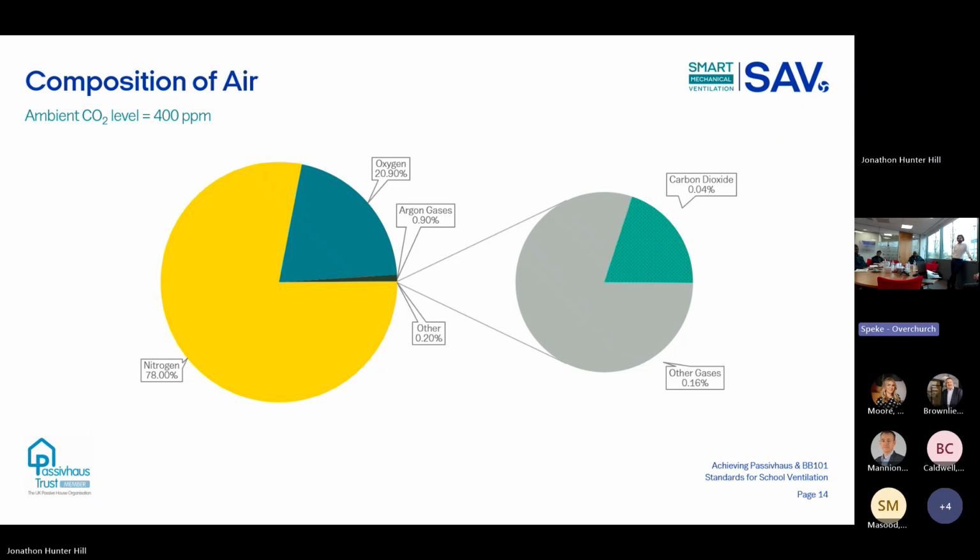This is a graph that shows the composition of ambient air. So CO2 level is roughly 400 parts per million. It's important to remember, parts per million, 400 is, 4 times 10 to the minus 10, I think. So absolutely minuscule amount. Oh, no, sorry, that's completely wrong. It's 0.04% of the air content in the room. So it's absolutely minuscule quantity.